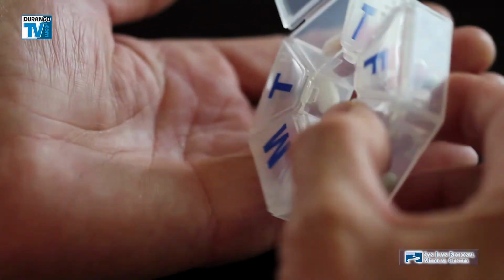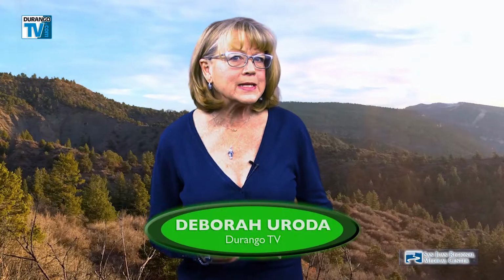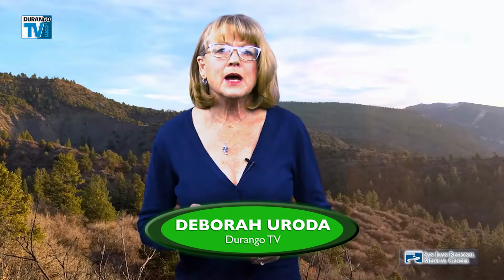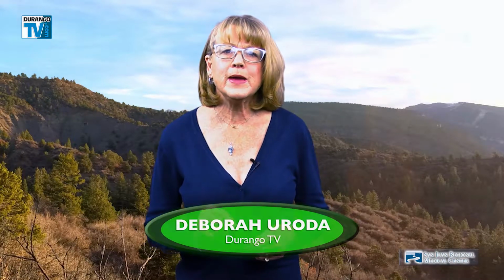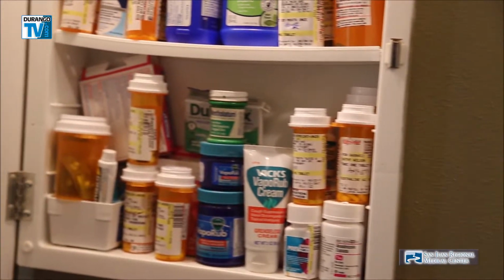If you take prescription medications, would you be able to tell an emergency room physician the medicine and dosage you're taking? Dr. Robert M. Underwood, Chief Medical Officer for San Juan Regional Medical Center, is on a crusade to encourage patients to keep a list of all their medications readily available.